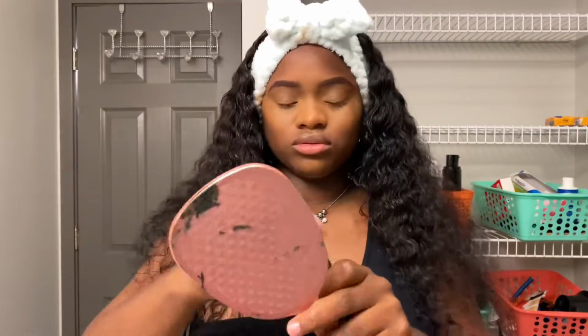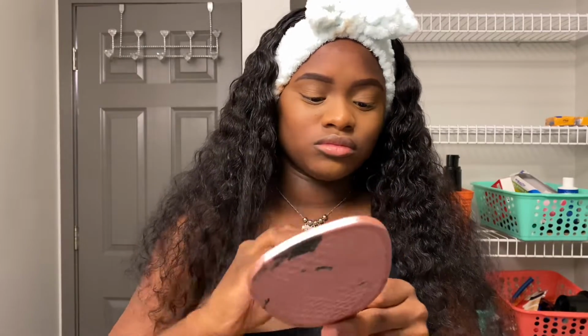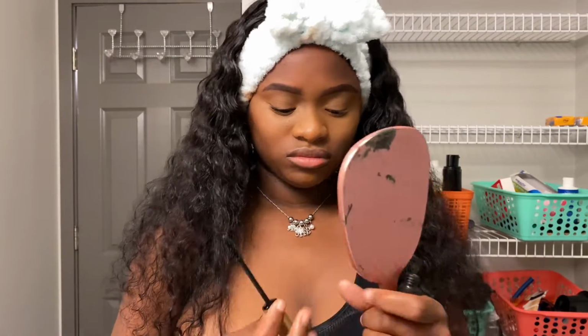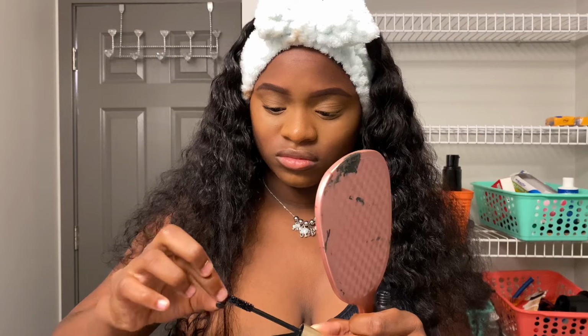Now I'm just going with my mascara. I've been loving the natural lash look. I don't really put on lashes recently. I don't know, but it's giving natural grown, and that's what I'm going for.